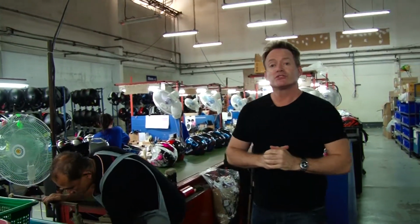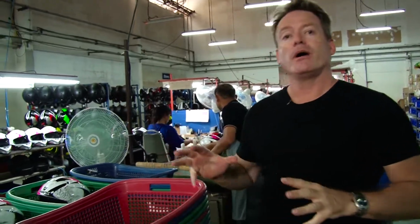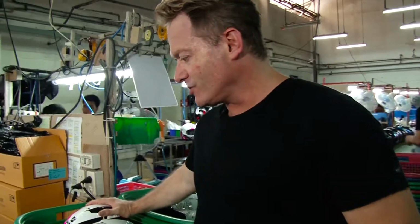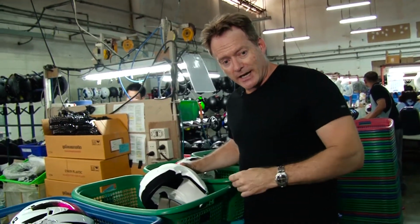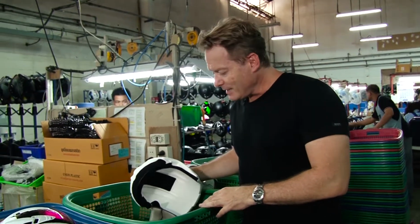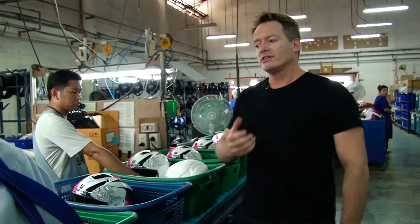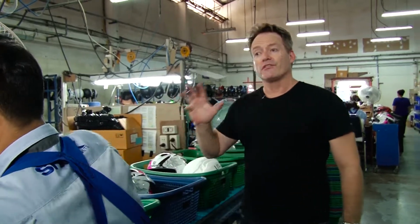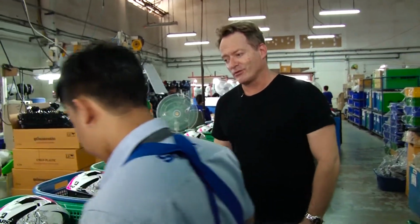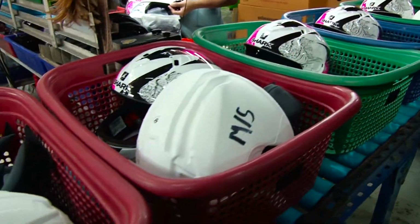So right here is where the two individual components come together. The outer shells are combined with the inner safety equipment. For example, there's your shell. Depending what kind of helmet it is, we've got this young man about to walk into frame. He'll match up each helmet with the precise inner component and marry them up together. And this is one of the final stages of the overall process. Glad he knows what he's doing.